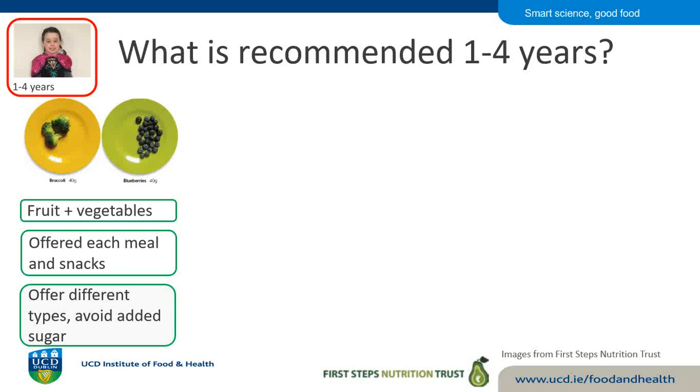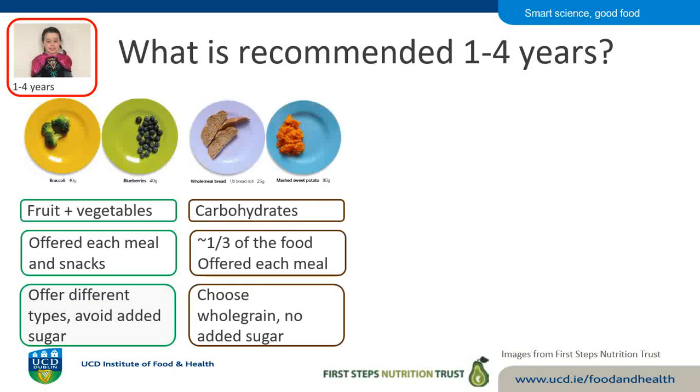With the carbohydrates group, we're aiming for about a third of food offered at each meal to be from the carbohydrates group. And the carbohydrates group is anything from bread to pasta to rice to the starchy vegetables like potatoes or sweet potatoes.